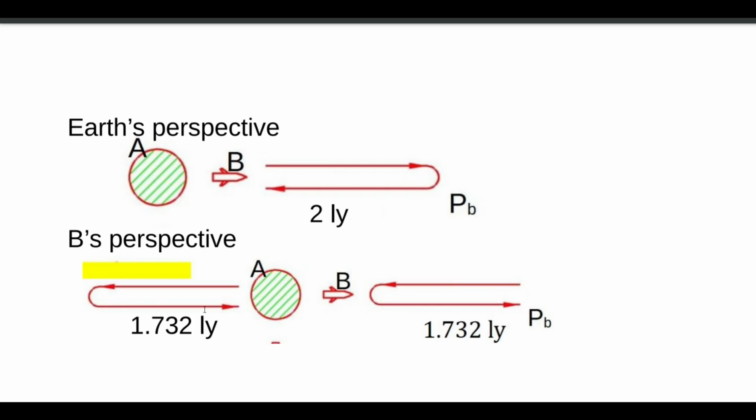In other words, the solution to the twin paradox is that there is no twin paradox. The two observers, A and B, do not agree on the same thing, even if they are both stationary, because A sees B travel for 2 light years, whereas B only sees A travel for 1.7 light years. In fact, the math totally adds up. Again, there is no twin paradox, because there is no symmetry.